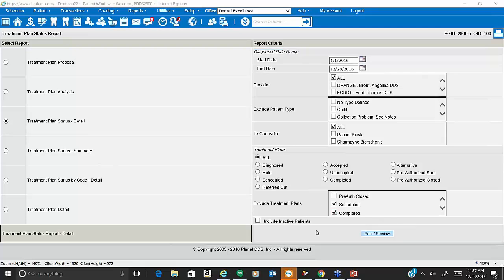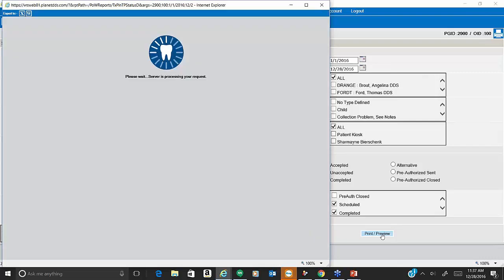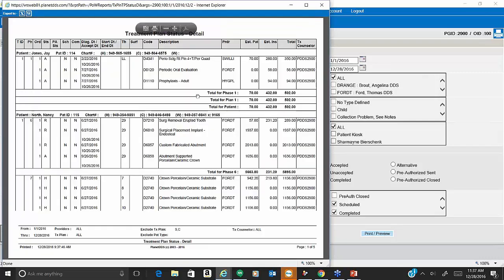Be able to take a look at my report right there, generate that for myself. And I do have quite a few things that people have been recommended to have. We don't need to let them fall through the cracks. Let's pick up the phone. Let's get them on the schedule, fill our schedule. So this treatment plan status report allows us to do things like that.